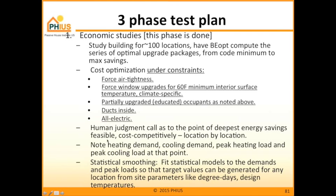and we're going to partially upgrade or educate the occupants, as noted above, and then what we're going to key on for setting the criteria is this point of diminishing returns, and we're gonna make that a judgment call, location by location, as opposed to coming up with some kind of mechanistic formula or algorithm for it. And so once we see that point, we just write down the annual heating demand, peak heating load, and cooling load at that point. And then this is the statistical smoothing. That was to fulfill the second objective that we added.